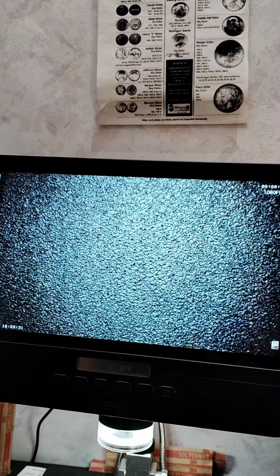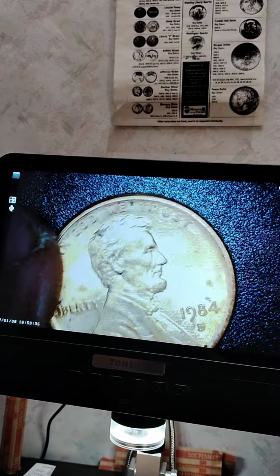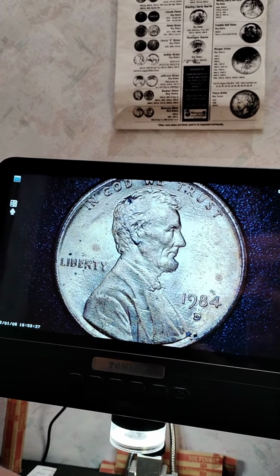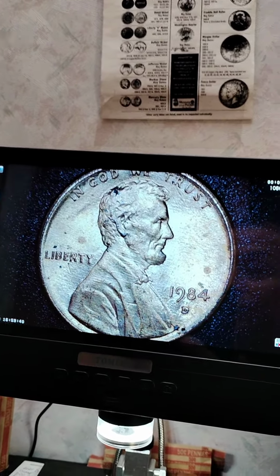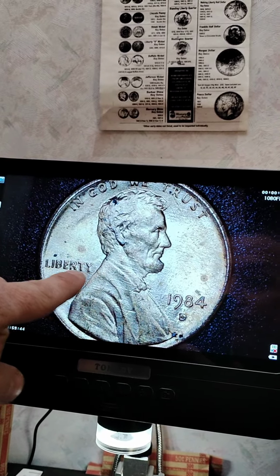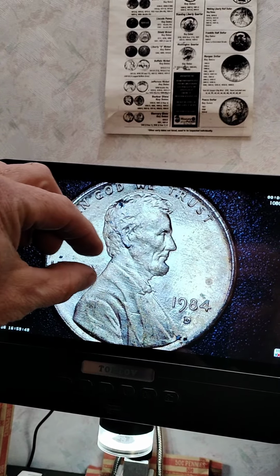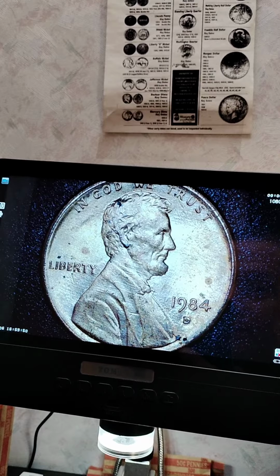Alright. Man, I love that rainbow one, though. Oh my goodness. Okay. On to 1984D. Looks like we might have some strike throughs. Like, does that mean there's grease there? Or Liberty's going kind of small to big. Doesn't it look that way?